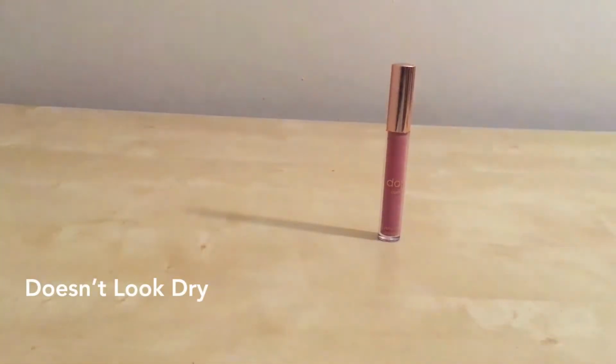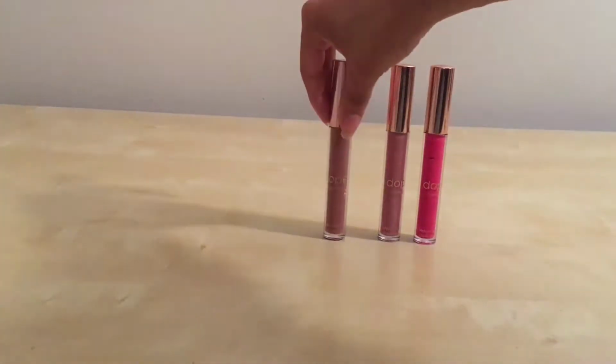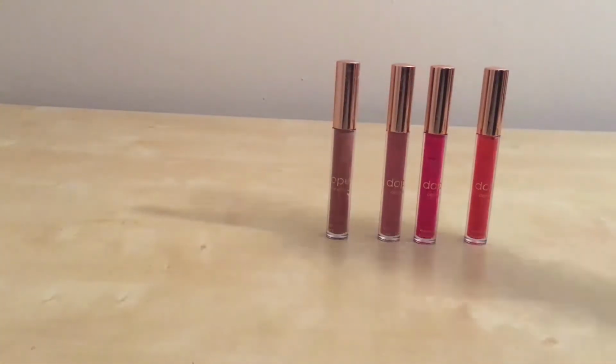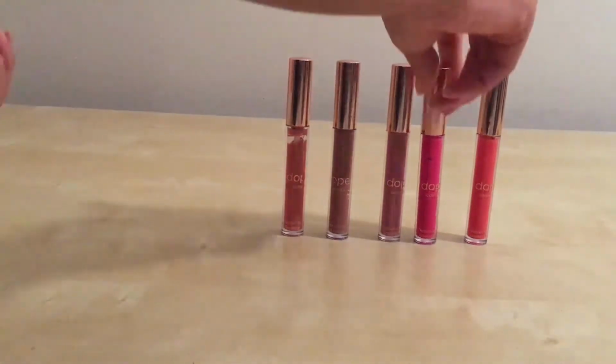Dope Cosmetics has a variety of different shades. This is just one of 23, and I have several other ones that I'm going to show you. So as you can see, there's a variety of different colors. There's nudes, there's pinks. They have reds, which are really beautiful. There's a shade for everyone, and that's what I really appreciate about this brand. So I'm just going to swatch a couple.